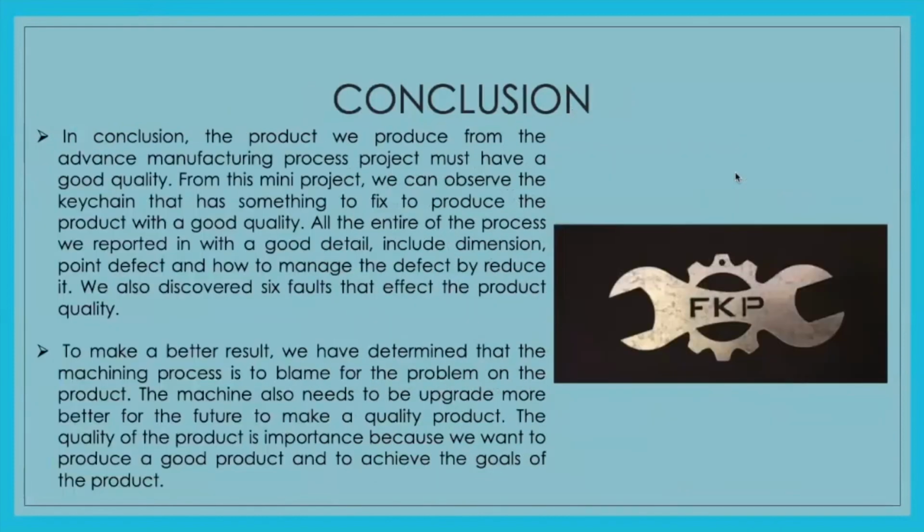Okay, conclusion of this mini project. In conclusion, the product we produce from the advanced manufacturing process project must have a good quality. From this mini project, we can observe the kitchen that has something to fix to produce the product with a good quality. For the entire process, we reported in good detail, including dimension, point, defect, and how to manage the defect by reducing it. We also discovered 6 faults that affect the product quality.